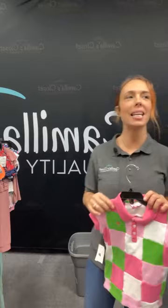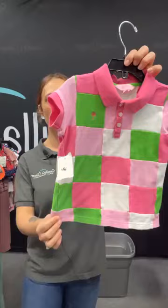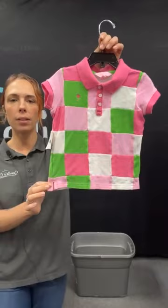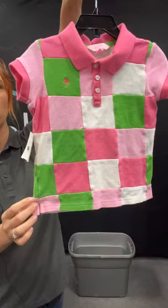Yes. Just love it. Okay, Lilly Pulitzer little polo, size 4. So adorable here. This is Sold Space 66, and it's going to be $11.96 for this Lilly Pulitzer size 4 polo, Sold Space 66. For under $12, you just can't beat that.